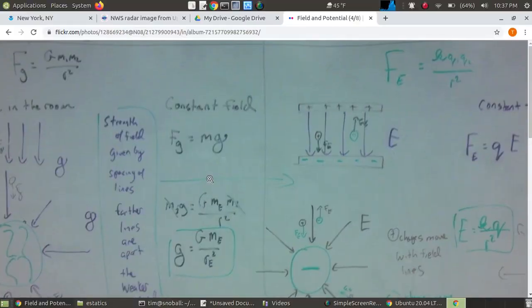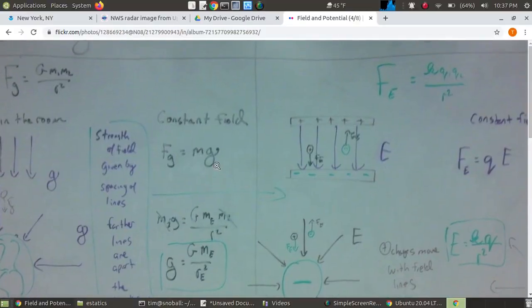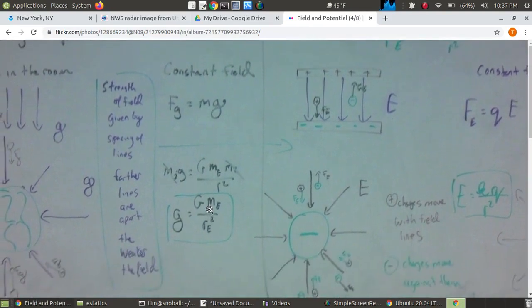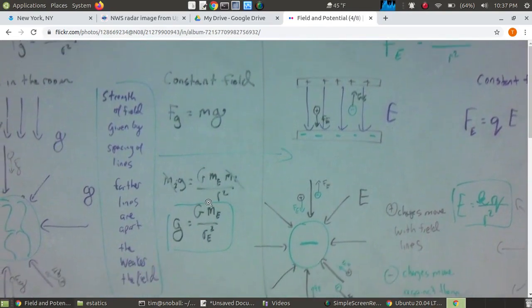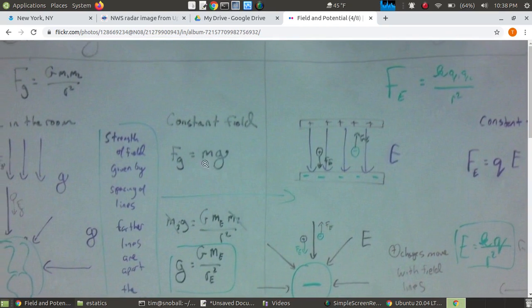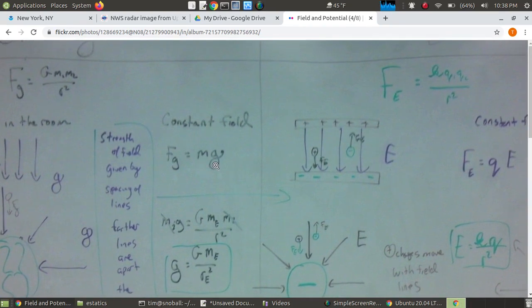So hopefully what you got out of that is that the little g we've been using all year is actually this whole chunk from Newton's law of universal gravitation. And it just represents everything that's about location. Your weight is your mass times all the stuff about where you are.